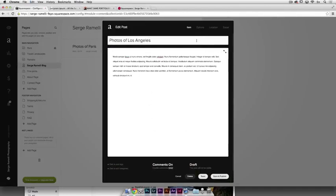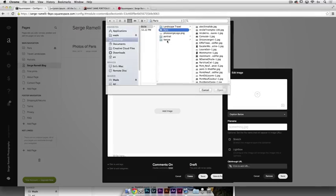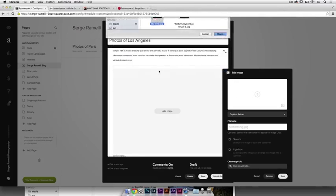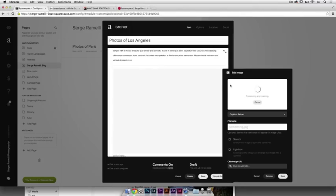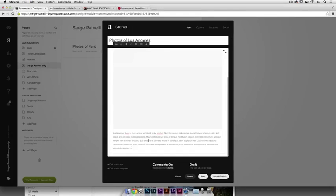All right, and then let's add a photo. So image. Let's take the image from travel, and let's take one from Los Angeles. I have a nice one. This one. That's Los Angeles. All right. I can click the option so that clicking on the image will enlarge the image into a light box. I think that's a good idea for people. Okay, let's save it into the blog post, and I can keep on writing some other things like this.